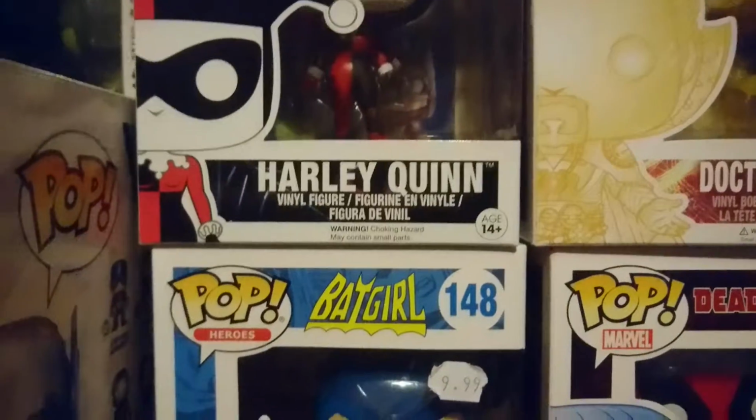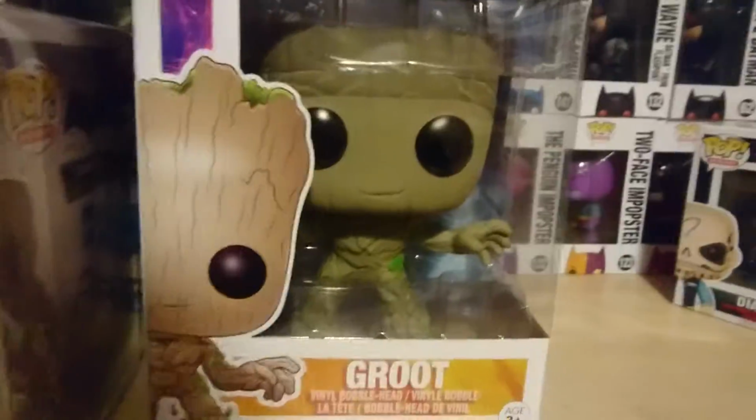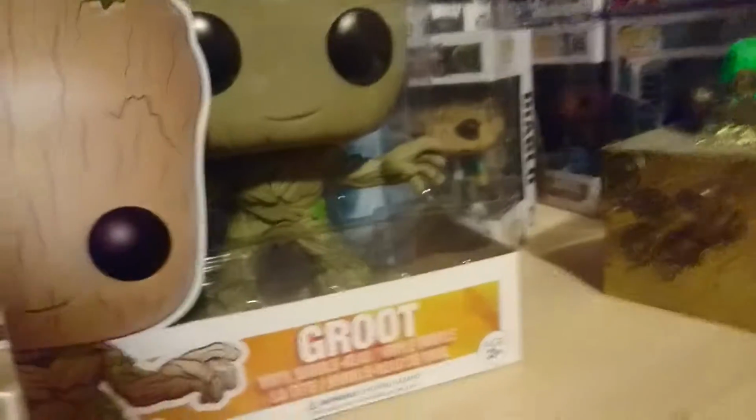And this is the only one in store. It's a little bit damaged, but for what it is, I actually do not care. It is the giant 10-inch life-size Groot. The damage is the window is a little bit torn away. I paid £39 for him, and he is massive. Look at the size difference. He is huge. I love him, and he is still a bobblehead. You can just see he's still a bobblehead.